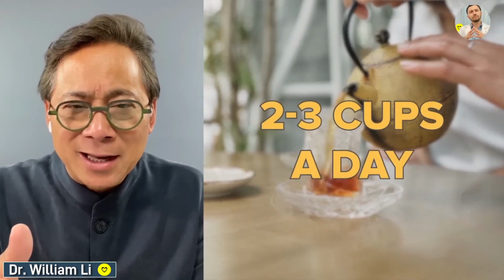And if you're using a tea bag, you want to dunk the tea bag, all right, in order to shake out those catechins into the liquid. When it is cool enough to sip comfortably, then sip it. 2 to 3 cups of tea a day has been shown to be beneficial for many different types of conditions. But the most important thing that I like is that it tastes great and it's relaxing, okay?